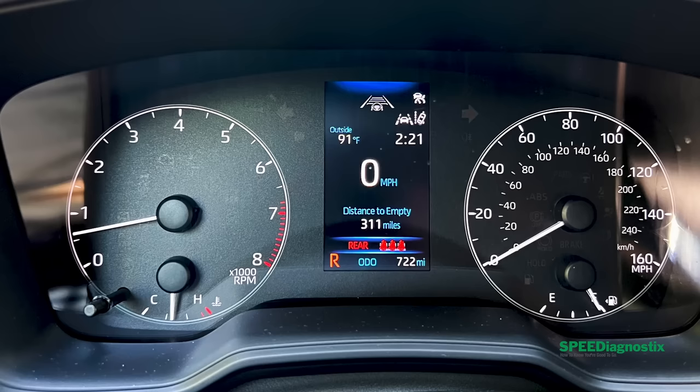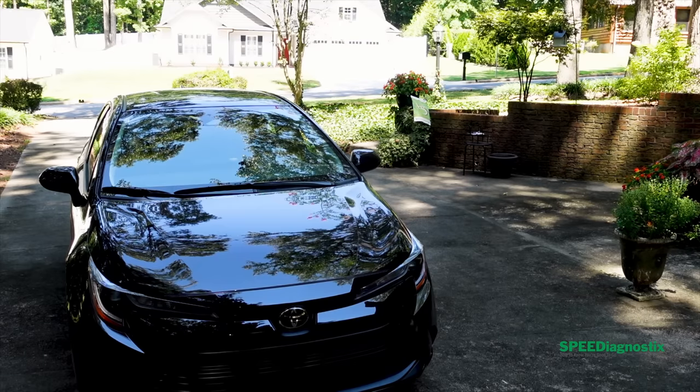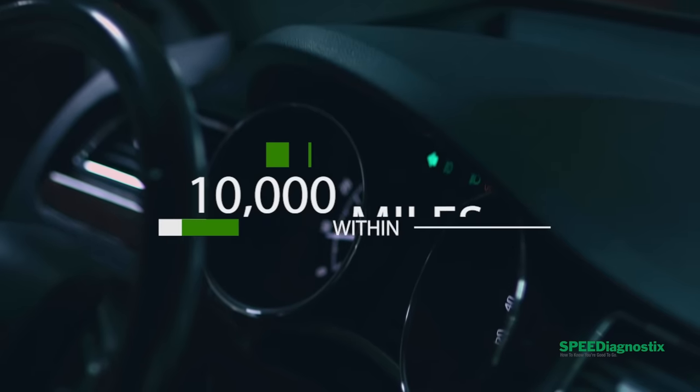And you can see right here on the odometer, it says 722 miles. So we got a little over 500 miles on the oil, but we're still way within that 10,000 miles.